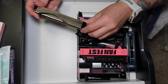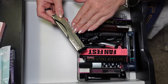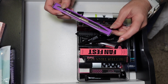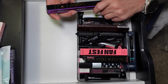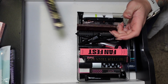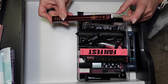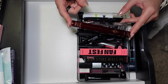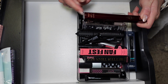Stila Stay All Day Waterproof Liquid Liner. I just repurchased this during the Sephora sale. Mine's almost done. This is so good. We have the Tartist. This is a dual ended. So you've got the pencil and then you've got the liquid liner. I have mine in the shade black. So keeping this one. I have another Charlotte Tilbury Brow Lift in medium brown. I didn't purchase this one because I bought the refill. I think I received this as a free gift when I purchased from Charlotte last time.